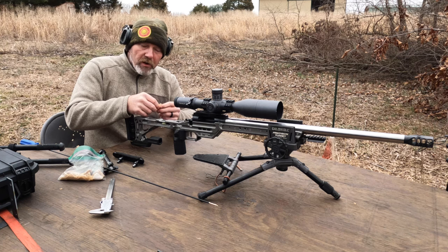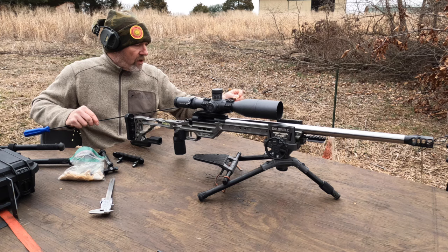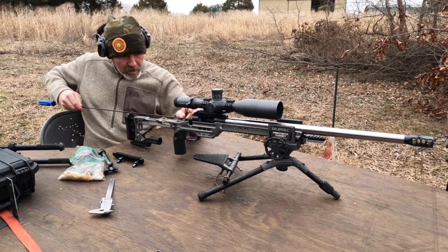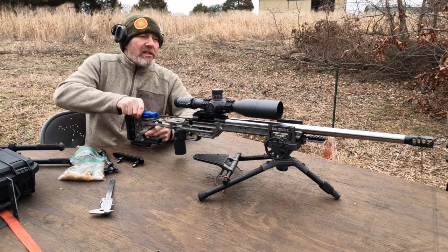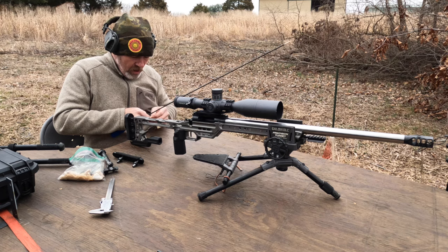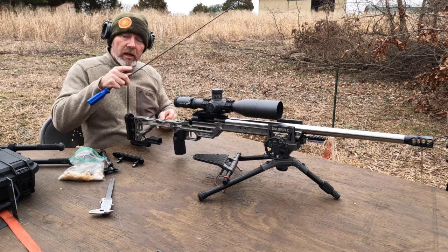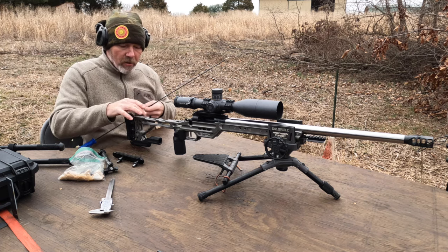I needed to figure out something to shoot. So I grabbed the 25 Creedmoor. It's probably the biggest, most precise I have. So I'm going to shoot it. And I know, watching Kenny's video of this very rifle, it'll do a mile.